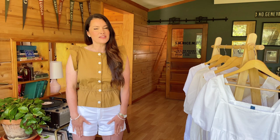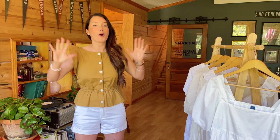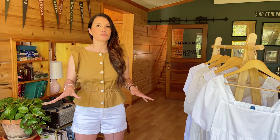And it also was lined with a cotton lining. Now, if you are in the market for just a timeless classic like Jackie O, a beautiful white shirt dress, oh my gosh, you guys have to check this one out. This is the other one from Nordstrom's that I got to try on. Absolutely beautiful. I mean, what can you say about this dress?